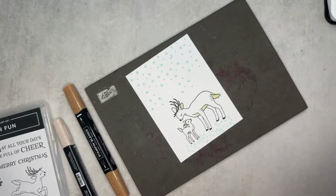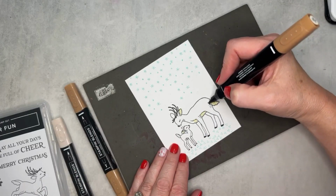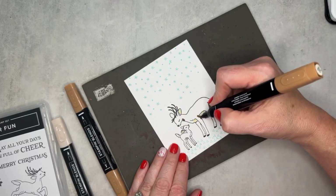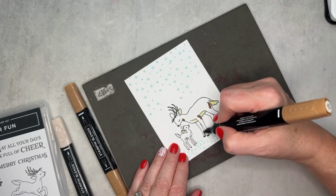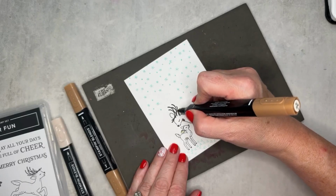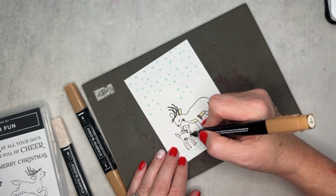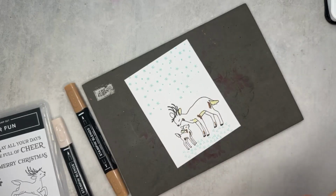And then I'm going to come in with the dark Pecan Pie, and I'm just going to shade. First off, where Stampin' Up! has provided some shading on the image. This little deer is so cute. I forgot his little tail.